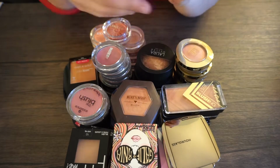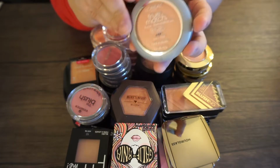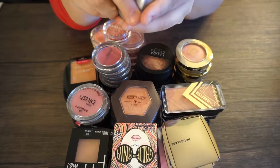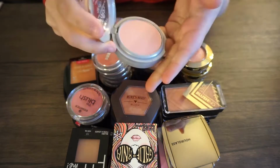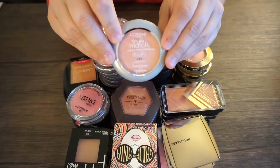The L'Oreal True Match blush. This was a repurchase for a throwback drugstore favorites video. So I'm going to hold on to this because I haven't even used it yet. I just repurchased it to have for the video. And this one's in the shade Baby Blossom, which is C1-2.